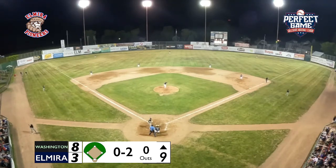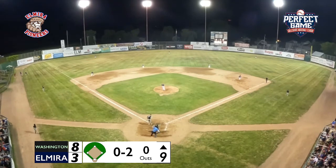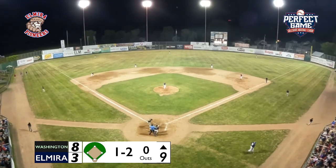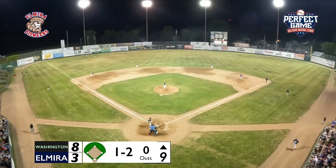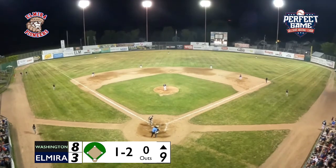And the scoreboard having a serious skill issue out there. It reads 2-1. Now it's going to be a 1-2 count. It is not a 3-1 count as they have it. That first pitch was taken as strike one. That second pitch was then strike two. There was a foul ball, and then there was the first ball. Now it's going to be a 2-2 count.